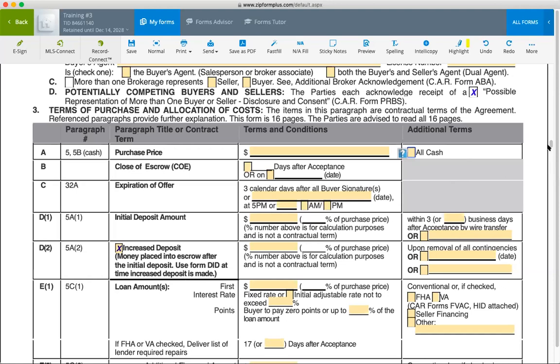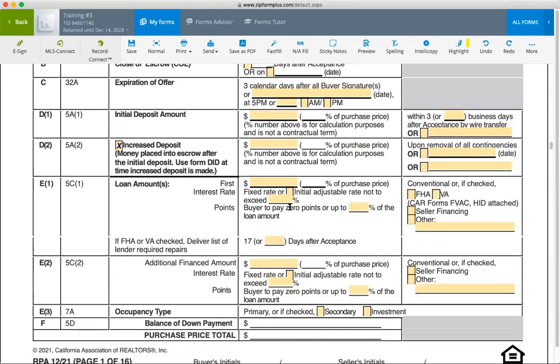Now, the question that came up this week was actually, they had a loan amount here of $500,000. And they wanted to change it to $450,000. Does that create something that needs an addendum in the contract? No, they can change this loan amount, again, as long as it doesn't affect the seller. And we don't need an amendment to the contract or anything like that if they change this loan amount. So that was something that came up recently.